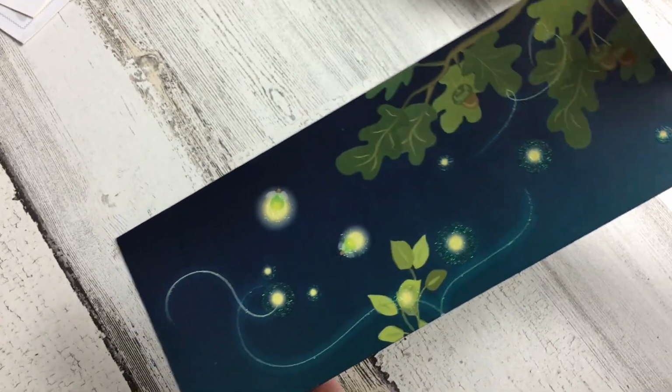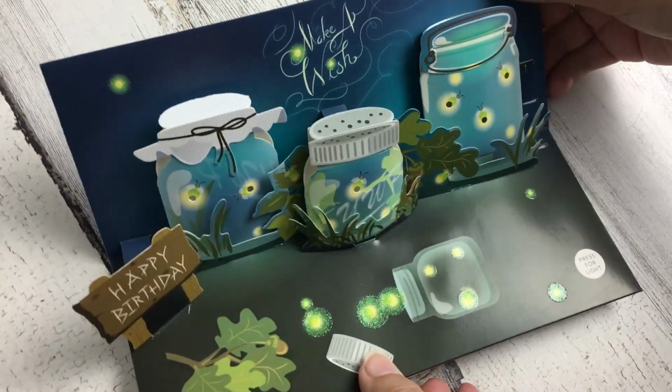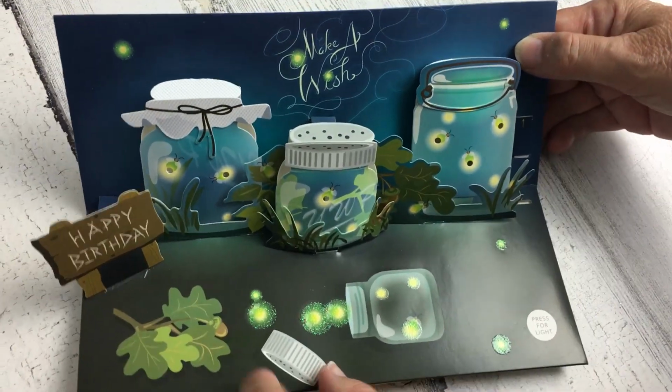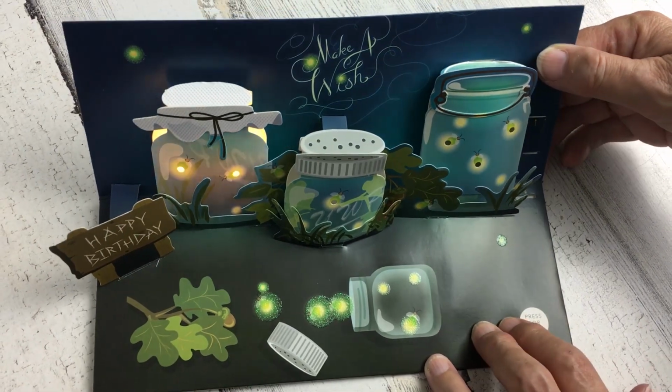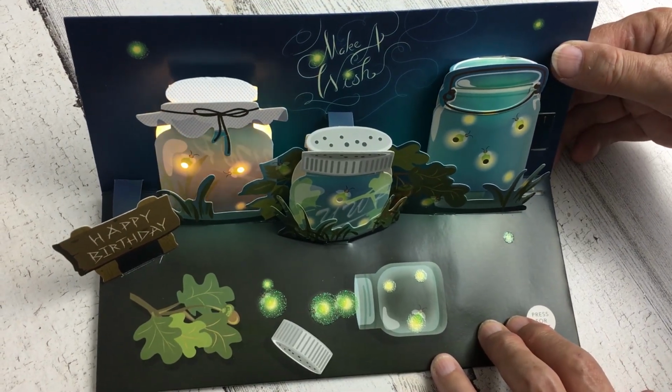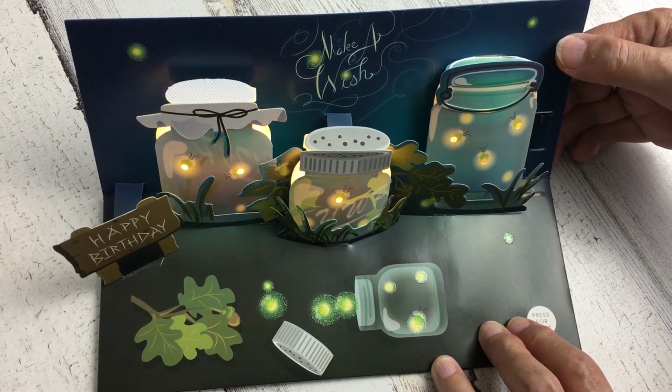All right, I'm gonna leave the light like this for the next one and then we'll show it with the light on. Well, look at this. That's the front. When you open it, just opening it, it's beautiful. It's really breathtaking. And then you press. Wait for it.